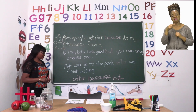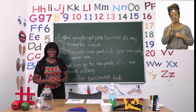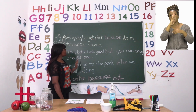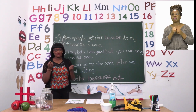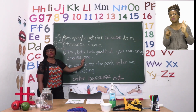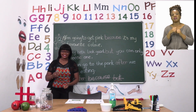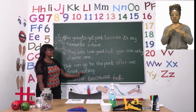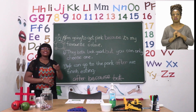Yes, it is correct. So when we use the word because here, we were giving a reason as to why the person has made the pink choice. And then when we were using the word but, we were giving a negative or an opposite response, which is they both look good, but you can only choose one. And then when we were using the word after, we're talking about an action that will come next. We said we can go to the park after we finish eating. So the park is what's going to happen, and the action, it is also the action that comes next.